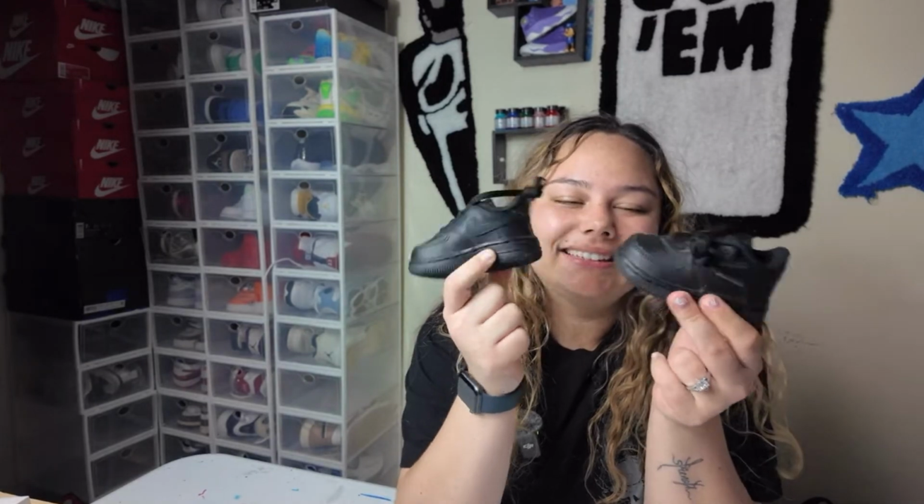Coming at number three, I have the Bluey shoes. Today we are turning these into a Bluey themed pair.